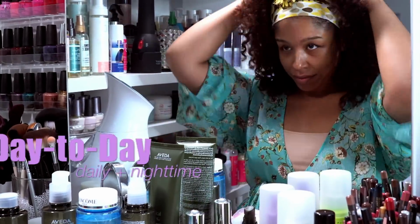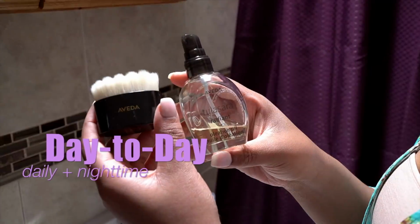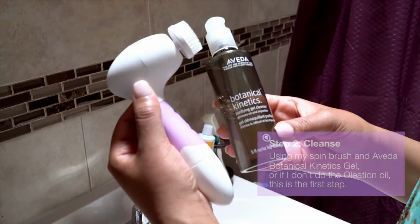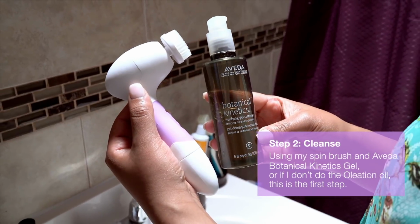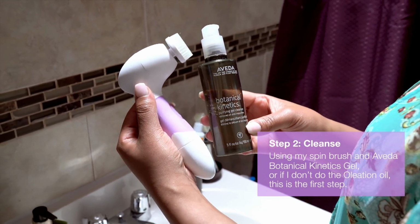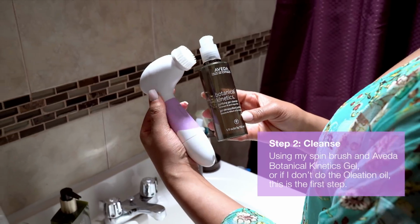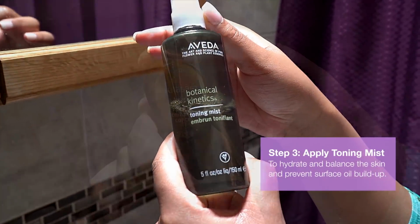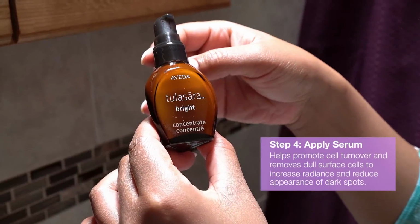For my daily routine, I start with the Aveda Tulasara Radiant Oleation Oil at least 3 times out of the week. Next, I cleanse with my spin brush and Botanical Kinetics Gel, or if I don't do the oleation oil, this is the first step. Then I apply toning mist all over. Next, I apply a thin layer of the Bright Serum.